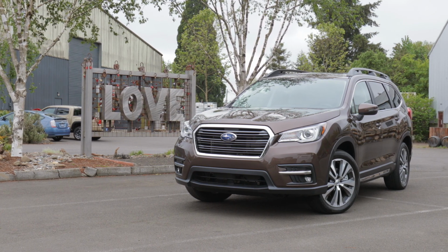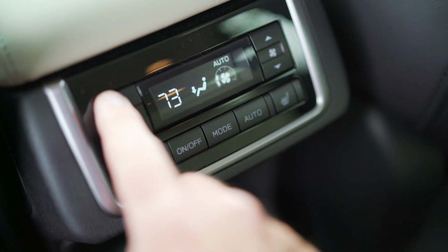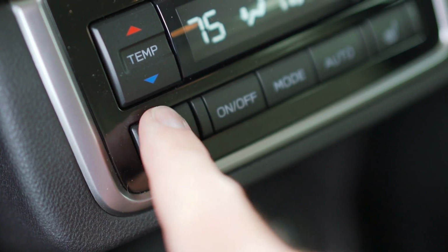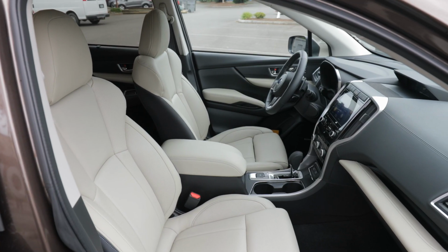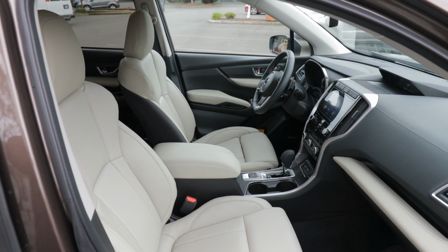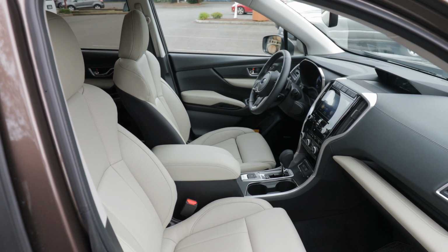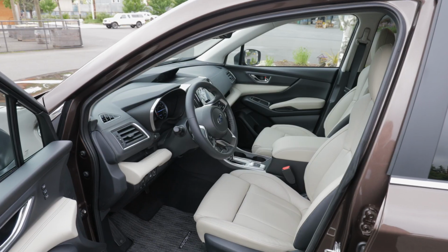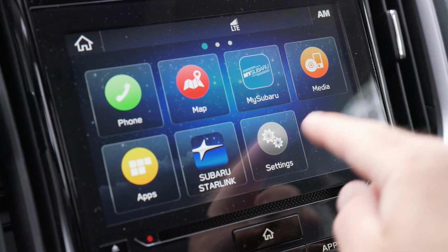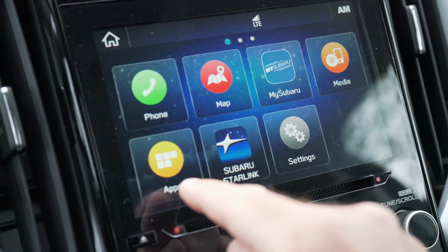In limited trim, the Ascent includes an Aircon panel for the second row passengers, as well as USB sockets and heated seats. Up front, Subaru has certainly embraced a more traditional design versus the outlandish Tribeca, which makes for a very nice place to spend the day. But the central star is the infotainment system. The Ascent features version 3.1 of Subaru's infotainment system.